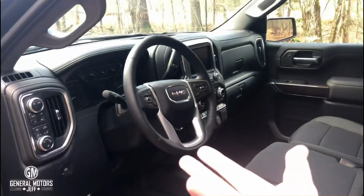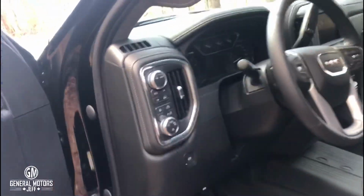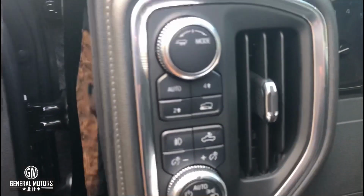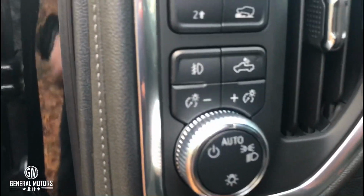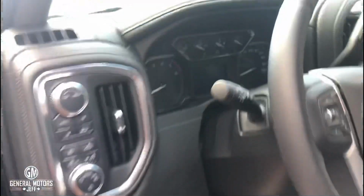And speaking of adjustment, right underneath here, this will flip down, and you're going to have the ability to adjust the tilt of the steering wheel, but also it's telescopic. So it will come in and out as well. As I mentioned, there is your auto shock four-wheel drive system. And above there you have your tow haul mode and different driving modes. Fog lights are right here. That's the lights for the back, and this just basically dims and brightens the screens that we're looking at up here.